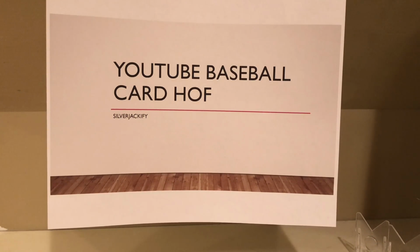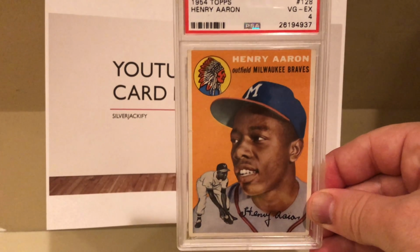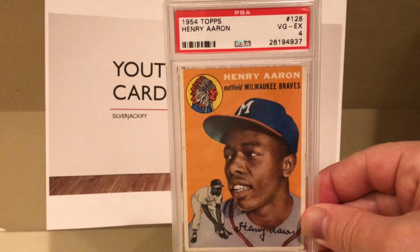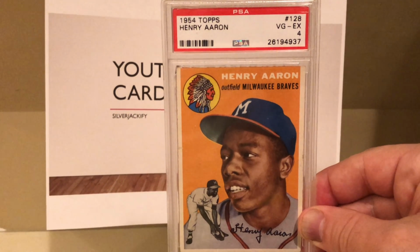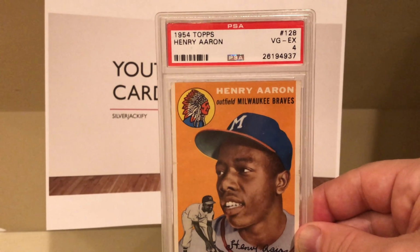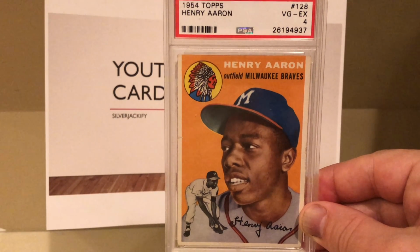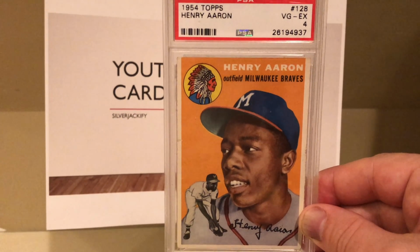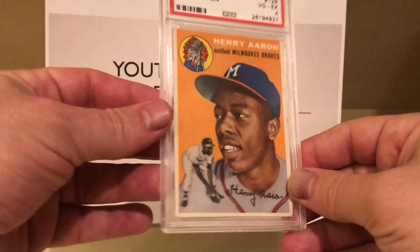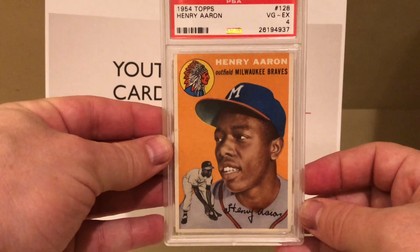Next up, number 6 on my list, and again, no surprise here, is the 1954 Topps Hank Aaron. And the cool thing about this particular card, if you look at Mantle, some people love the 51 Bowman, they love the 52 Topps. With Willie Mays, again, 52 Topps, 51 Bowman. With Hank Aaron, there's only one card to own, and that's the 54 Topps Rookie. And just an absolutely beautiful and iconic card that has to go in the Hall of Fame.